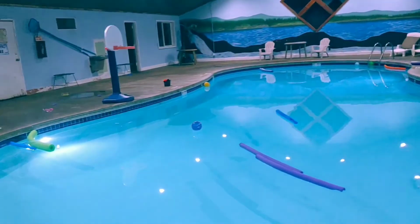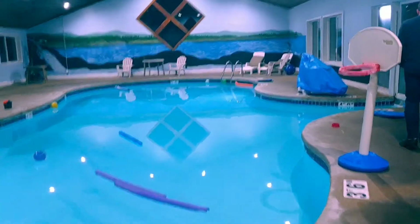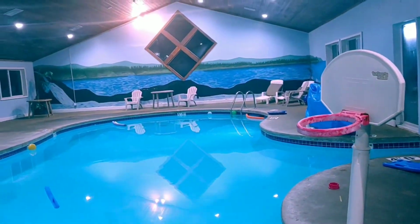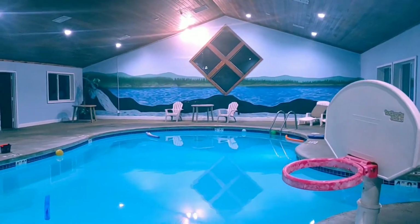And then this would be the pool area. Huge. This pool is really big. Well, it goes up to, I believe, 5 feet, maybe even 6 feet. Okay, 5 feet, sorry.